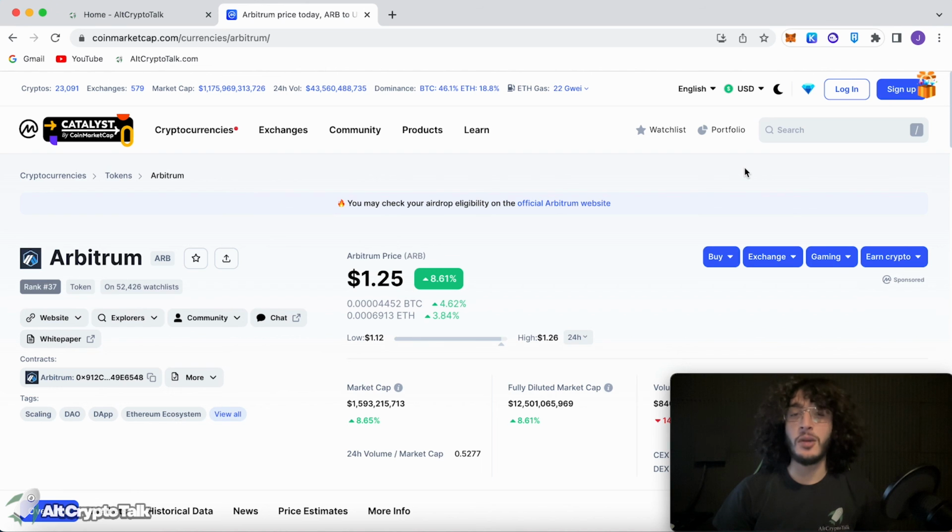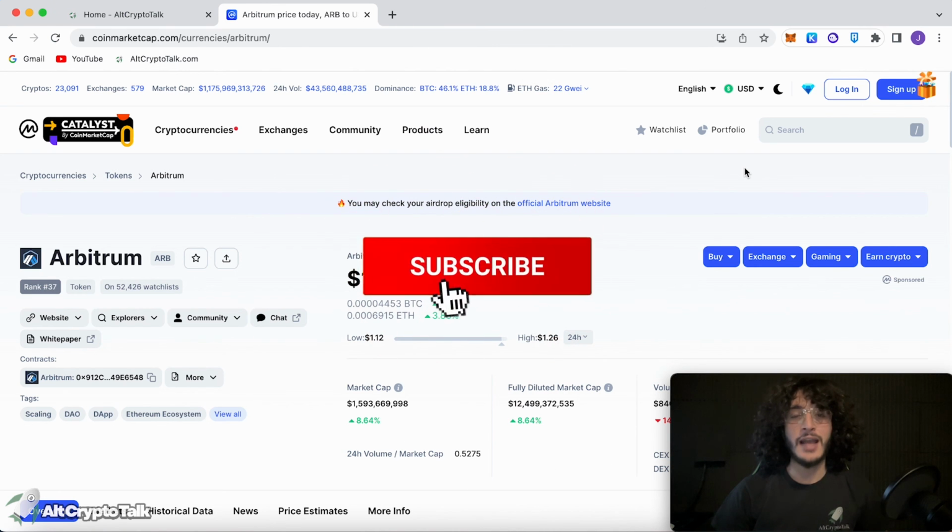Even if it doesn't, I will still be dollar cost averaging into these altcoins, as I expect in the next bull run they will do wonders, most likely exceed all of their all-time highs and hopefully go beyond.